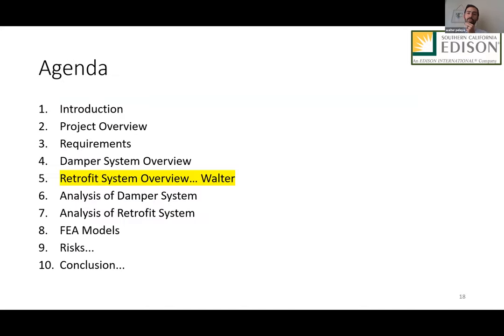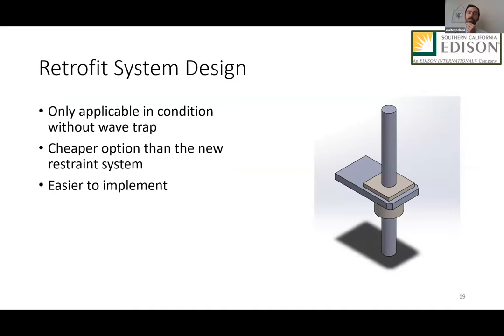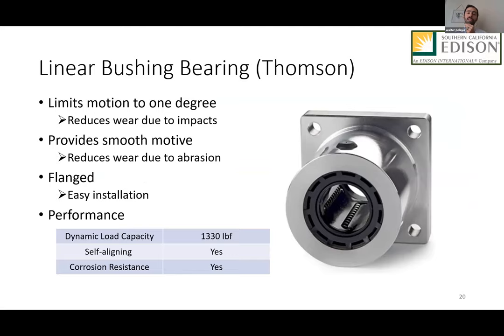Now, a quick overview of our retrofit solution. Again, the retrofit solution is only applicable in the configuration where the line drop does not have a wave trap. In this configuration, we see the failure only comes from the cyclic wind loading. So we decided to come up with a cheaper solution and an easier way to implement it by just addressing the symptom. And we did that by deciding to install a linear bearing.